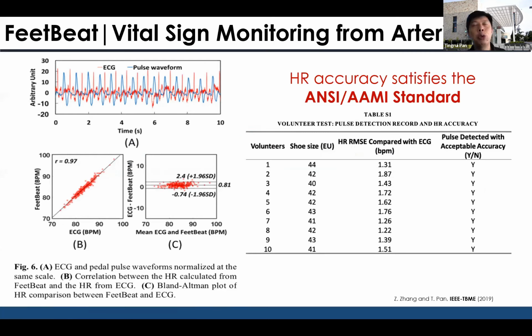You apply it between 10 to 20 millimeters of mercury of pressure in the shoes to be able to wear the shoes. And that pressure is just about the right level to provide you a continuous and very nice pulsation level from the tactile sensors we build in the insole of the shoes.